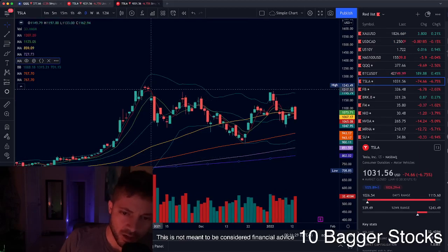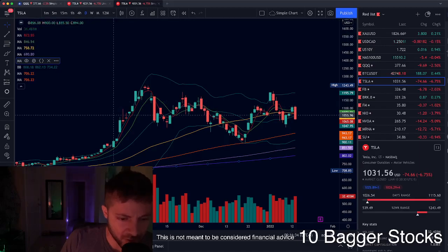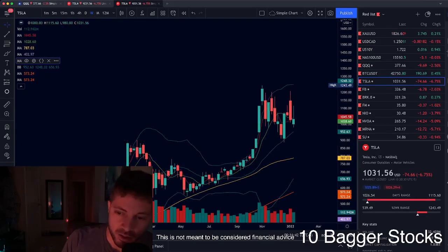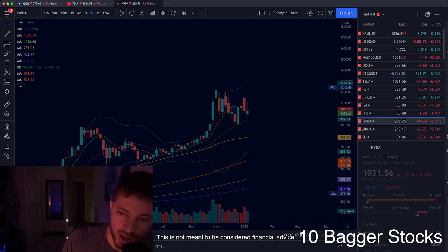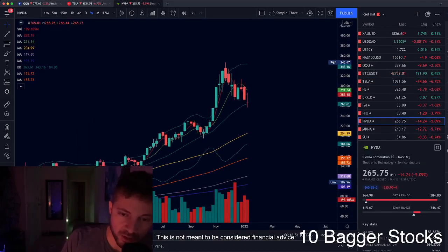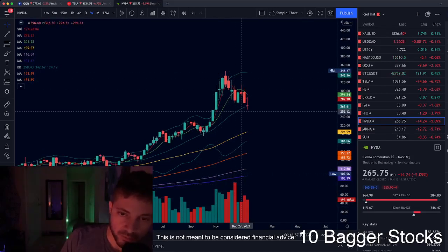And we're just seeing a lot of what appears to be a little bit of distribution up here. High volume. Look at this high volume up here. And there's just so much volume above the $1,000 mark. So much money changing hands up here. And I compare it to NVIDIA, where the same thing happened to Nvidia above the $300 mark. Look at Nvidia above 300. There's so much volume. And now, it's seeing a lot of weakness.